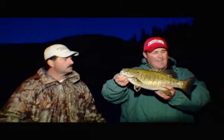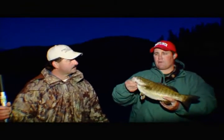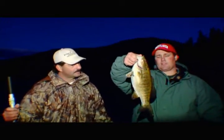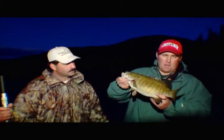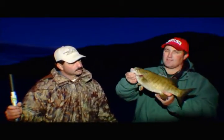John and I cast today, made 1,000 casts, caught a few small fish, and decided to pull out the trolling technique in this 52 degree water. I tell you what, folks, it produced. If you're looking to catch big smallmouth like this, get out there in the fall. When you don't think you can troll for them, you might be surprised.